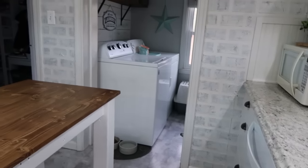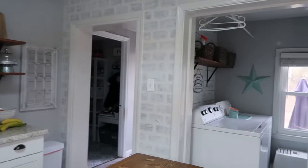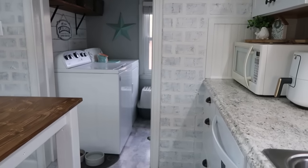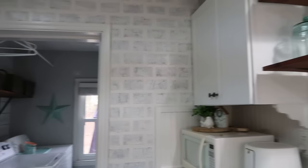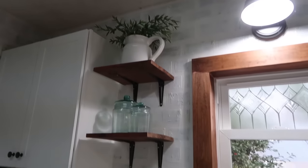So I did do this faux brick wall. I think I did it, I want to say 6 years ago, and it's held up so great. I do have a video on it. It was one of my earliest videos on YouTube, but I just love the look of it. Over the years, I've whitewashed it a few times and just made it a little bit lighter. And then when we redid our kitchen, I carried it over into this wall as well. So I just love the look of brick.